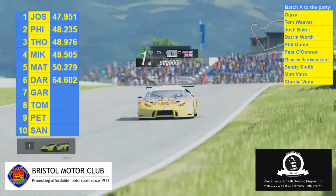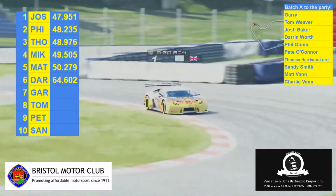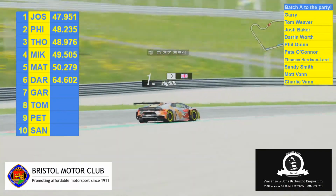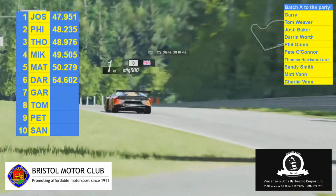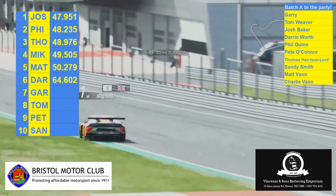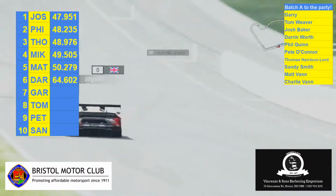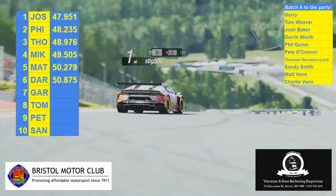And here is Darren Worth. He set a first time already this evening. This is his second timed run. Darren is a circuit marshal in the real world, and he's a probationary clerk of the course for karting, so very experienced at the racetracks, and doing reasonably well this evening. He had an off at the first corner on his first timed run, so this is a massive improvement. That's a 50.875. I'm sure he'll be quite happy with that.